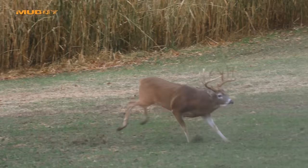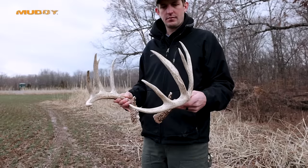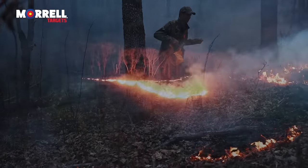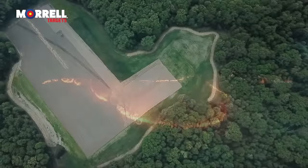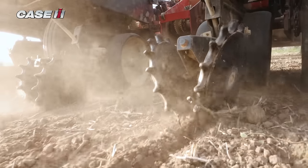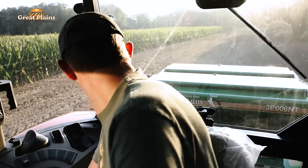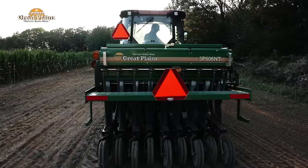I had a few encounters with him. Then coming into this year, he was going to be top on the list. And as everyone here in the Midwest knows, we experienced an extreme drought this year. It was tough conditions trying to get the food plots in. I think we planted our green plots twice just to get them to come up.